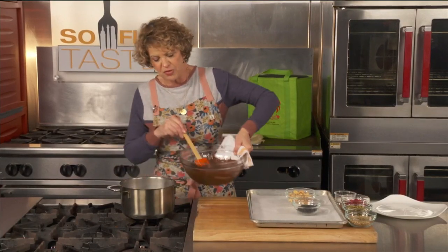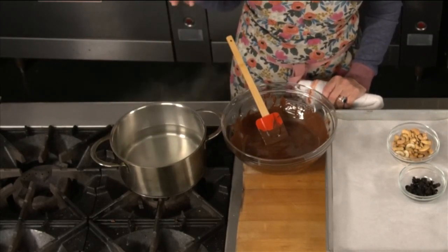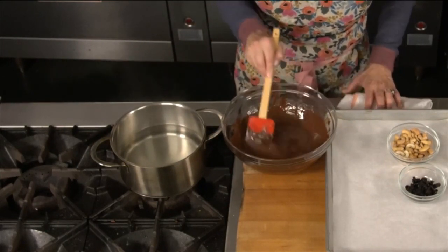And you're going to want to melt it over a bain-marie. So this pot is only about a third of the way filled with water. Bring it up to temperature, which means almost a boil. You never want it to fully boil. Place a bowl over it with your chocolate and allow it to just melt, which it has.